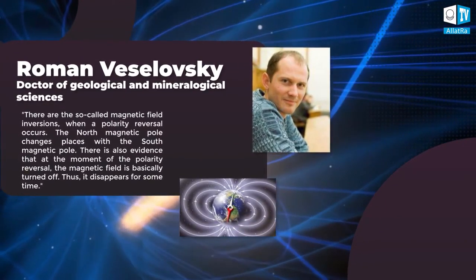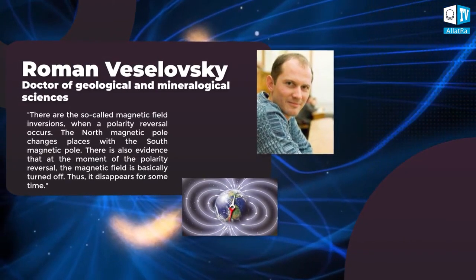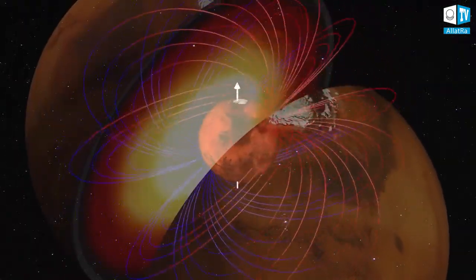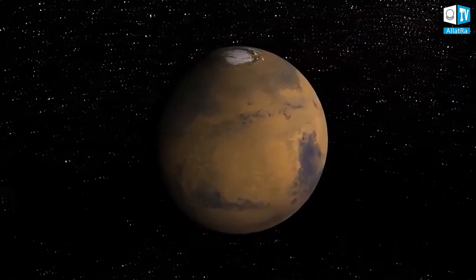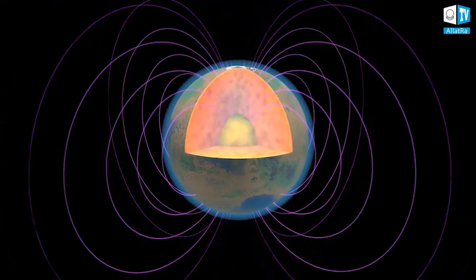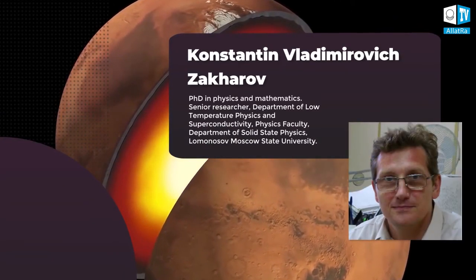Roman Veselovsky, Doctor of Sciences in Geology and Mineralogy and Deputy Director of the Schmidt Institute of Physics of the Earth of the RAS, stated, "There are so-called magnetic field inversions. When the reversal of polarity occurs, the north magnetic pole changes places with the south magnetic pole. There is evidence that at the time of the polarity reversal, the magnetic field is almost switched off. That means, for a certain time, it disappears."